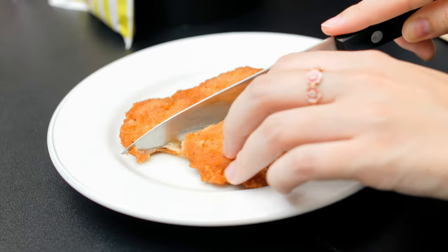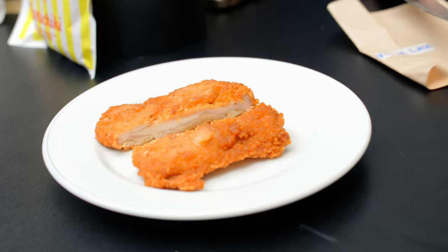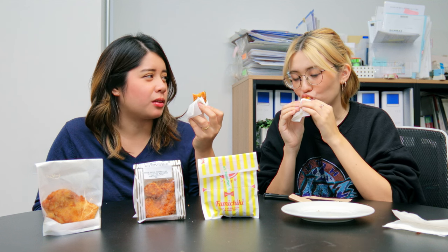Ooh. It looks bigger already, but I think the shape is much more satisfying. For sure, it's much bigger. Cheers. Mmm. You like this one better? It's less peppery. Yeah. This tastes more like KFC. I would agree. Even if we left it out the same time as 7-Eleven, there's still crunch in this.